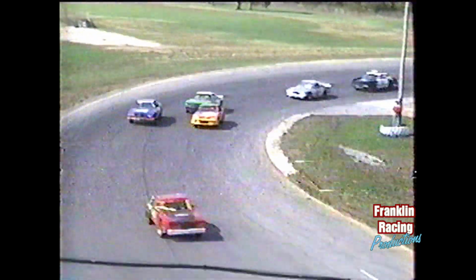Battle for sixth spot back there: the 71 of Parker, the 69 of Hilgendorf, and the 62 of Szymanski. Andy Szymanski, former Midwestern Zero Series competitor. Whoa, and Szymanski comes together with the 71 of Parker.